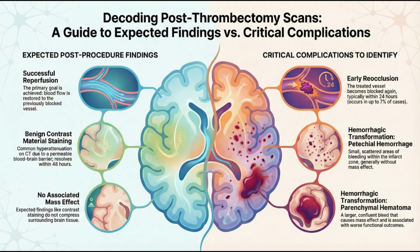This is where that ECAS classification system comes in, and it really dictates the immediate decision. This is the single most important distinction in post-MT imaging, and it all hinges on one simple concept. Okay, what is it? Mass effect. The ECAS system divides it into categories, but clinically the team is just asking one question. Is this bleeding causing a shift or a bulge? Tell us about that critical distinction.